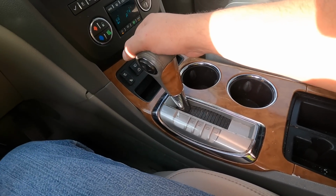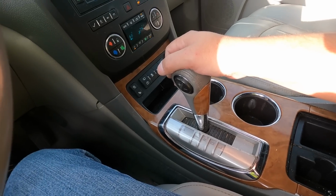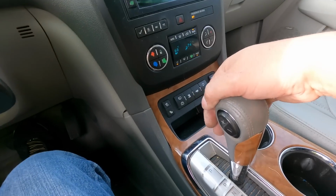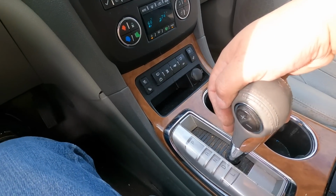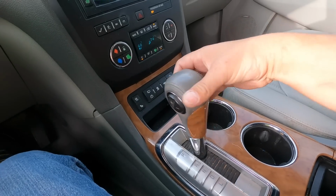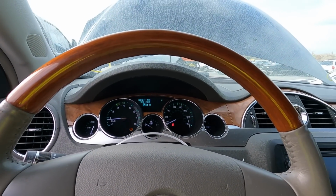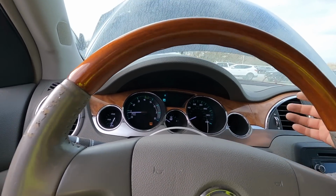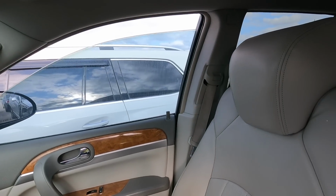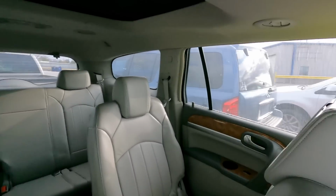Let's put it in gear. Yeah, we've got the backup camera working. Drive. Yeah, she moves. Sure thing, forward and backward. I don't know. I've got the AC on. I don't feel anything yet. Yes. Yes.